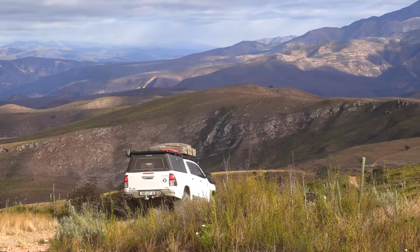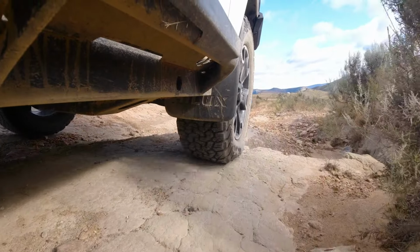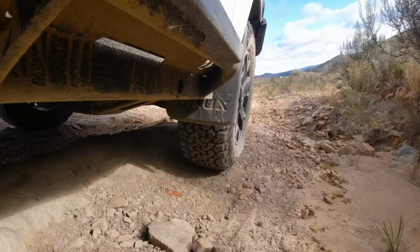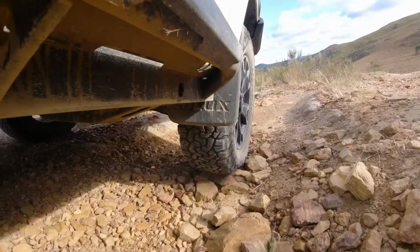We're coming to a nice technical section here. Wish I could send the drone up, but it's a bit too windy, so let's get the action cam underneath the vehicle so you can see these nice ruts we have to get through. A lot of erosion happening here.